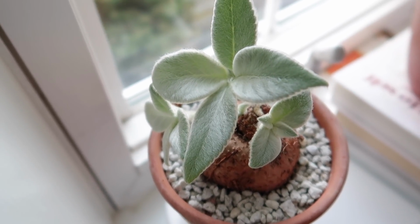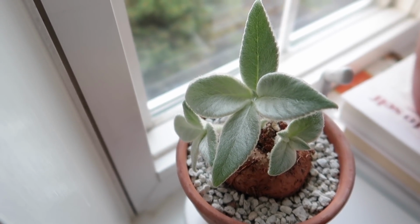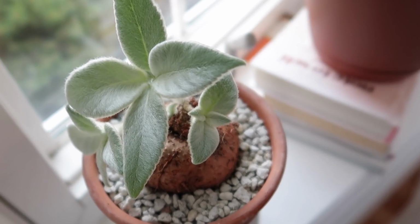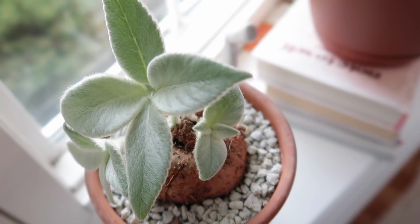I water this very sparingly, about once every week to 2 weeks. And as far as lighting goes, it sits on the corner of my east-facing bay window, so it gets a decent amount of morning light for about a few hours each day.